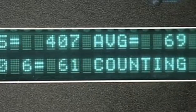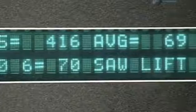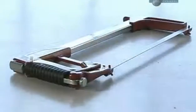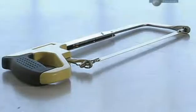Then the computer calculates the average number of strokes. If that average falls within the norms for this particular model, the batch gets the thumbs up. Keeping those thumbs, of course, well clear of the blades.